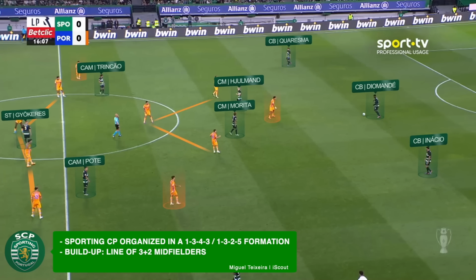In today's video, we will dive deep into the tactics of Sporting under coach Ruben Amorim, focusing particularly on the team's offensive dynamics. Sporting typically sets up in a 1-3-4-3 formation, which can shift into a 1-3-2-5, depending on how far up the wingbacks push along the flanks.